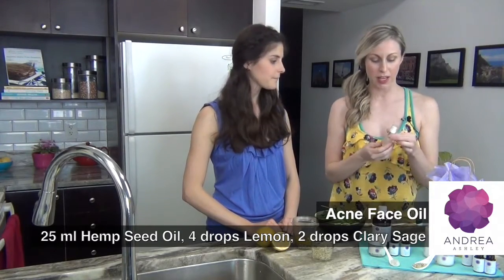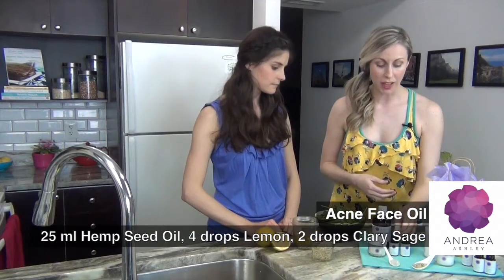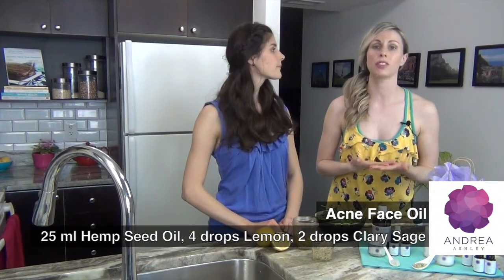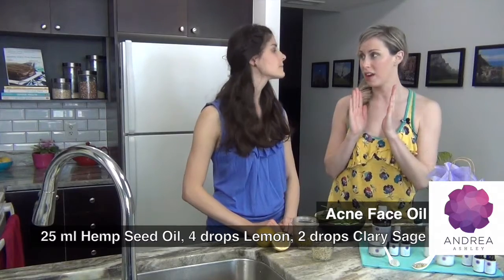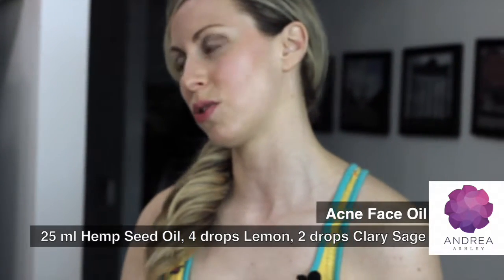And then you just place it in a sealed jar or pump, whatever you have on hand. You apply a thin layer to the face, and this oil we actually don't wash off. So you're going to leave it on as your treatment and your moisturizer. Only apply this oil at night because of the lemon essential oil.